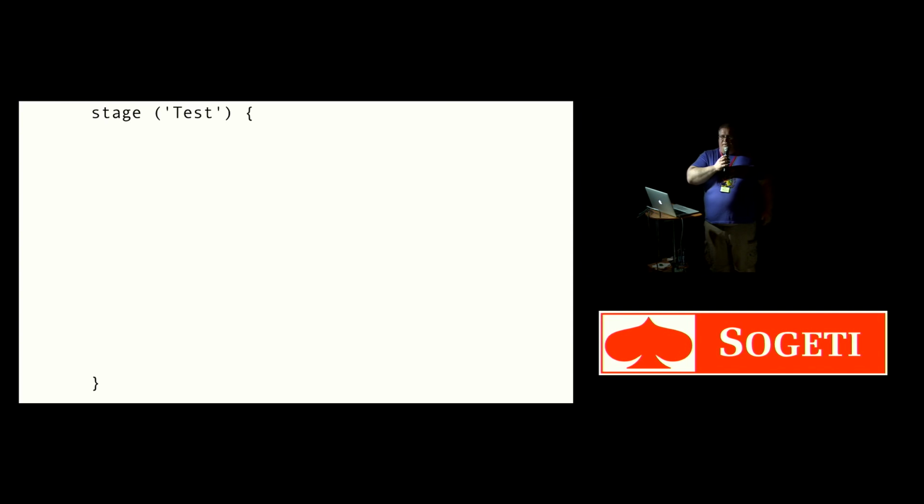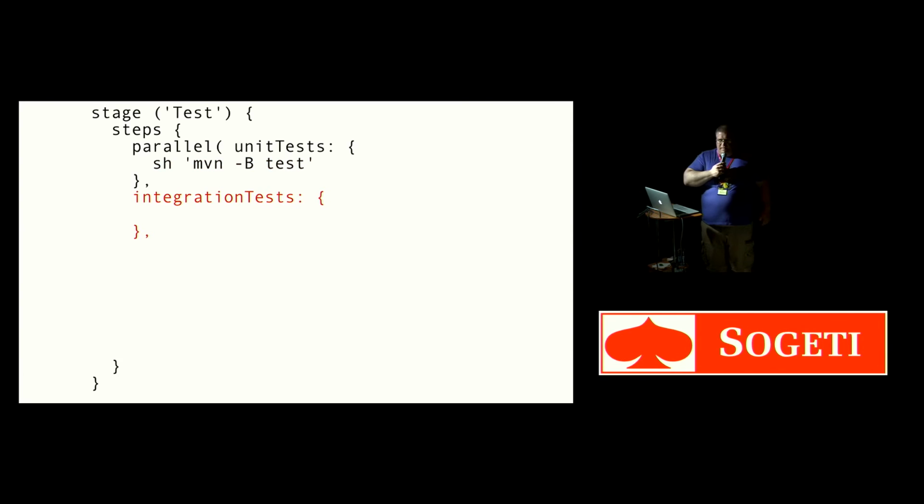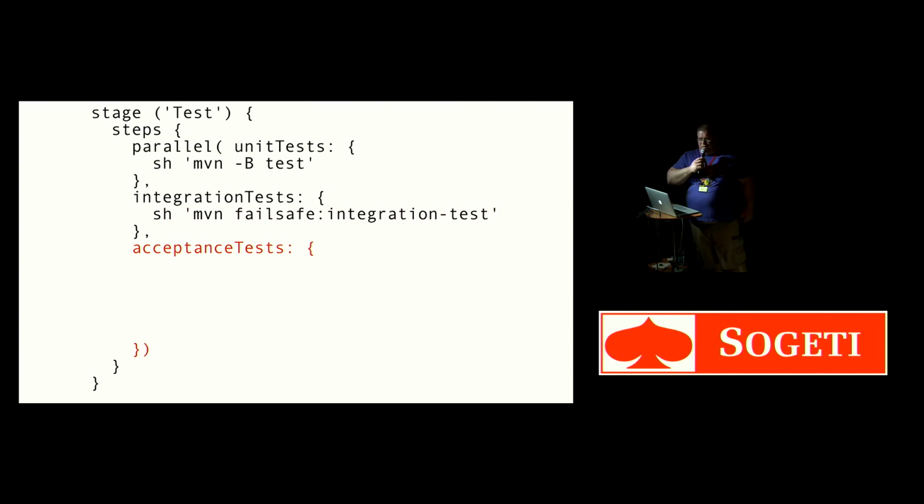So if you remember, we already had our testing task, and we were doing unit tests, integration tests, and acceptance tests one after another. We're going to add in a little built-in function here called parallel. And it's going to take in any number of these blocks of code with a name. So we're going to have one for unit tests, one for integration tests, and one for acceptance tests.